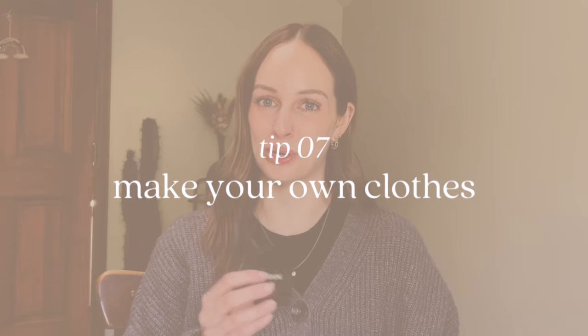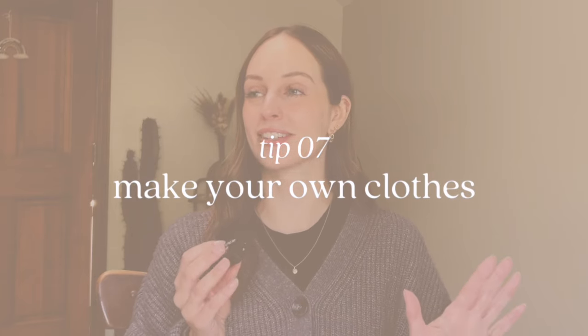And my last tip is to make your own clothes. Now, I know this is a huge task and it's not something that everybody's gonna want to do. I totally get it, especially because it does take quite a bit of time, and I feel like time is something not many of us have these days. And there's also quite a big learning curve.